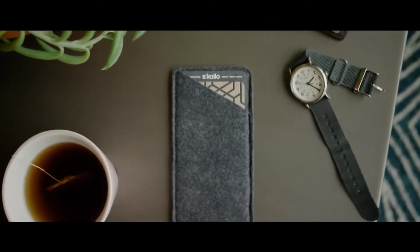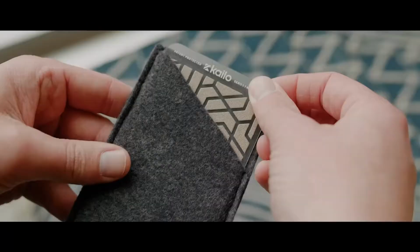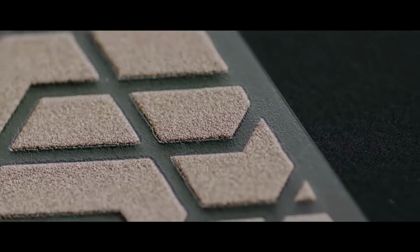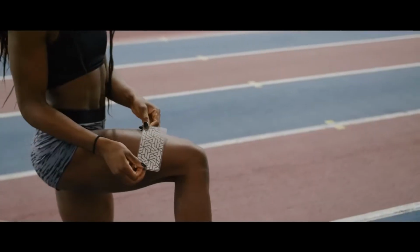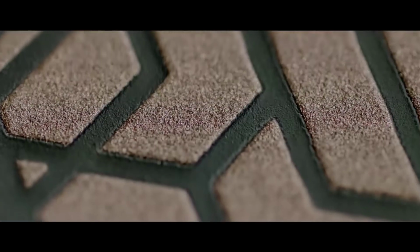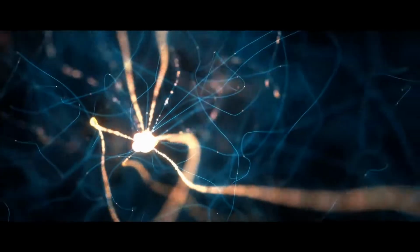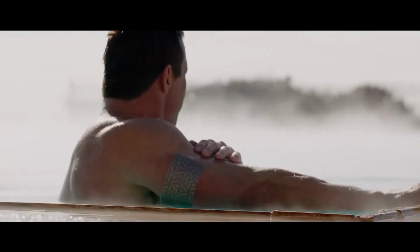This is Kailo, and it's the future of pain relief. Kailo is different than anything you've seen before because it's the world's first nanotech developed specifically for relieving pain. Unlike other products, Kailo contains 0 medication. Instead of adding something into your body, Kailo uses billions of charged nanocapacitors to work like a bioantenna. Kailo supports your body's natural ability to relieve its own pain.